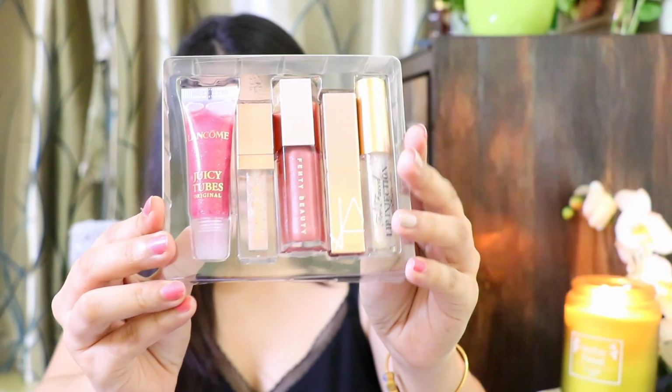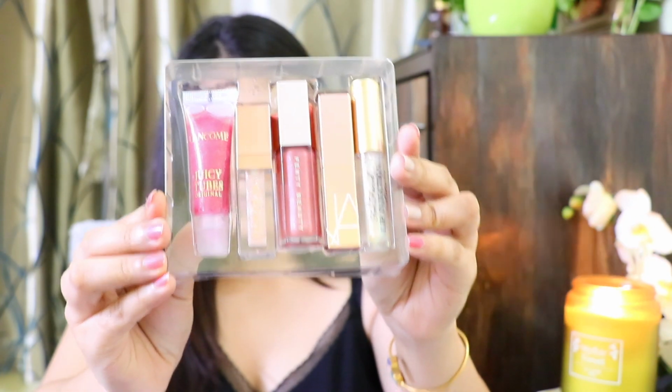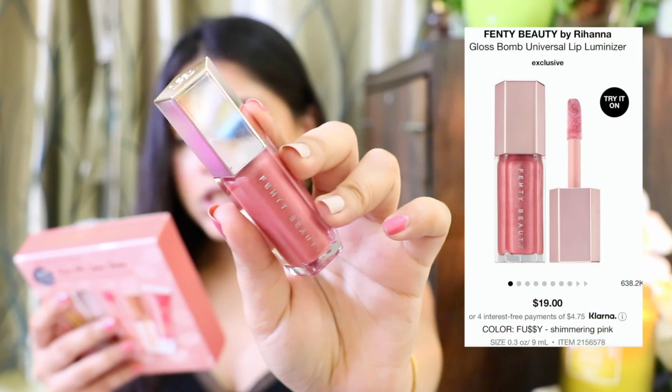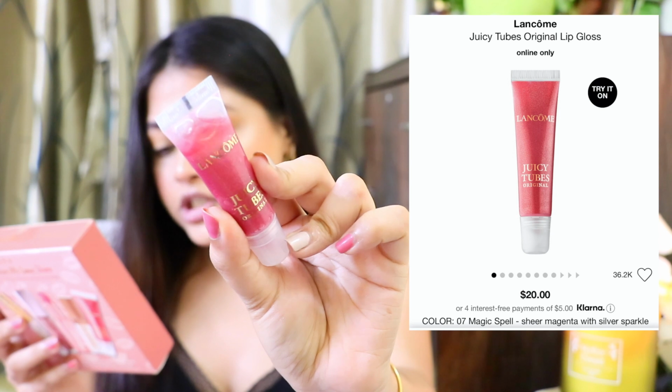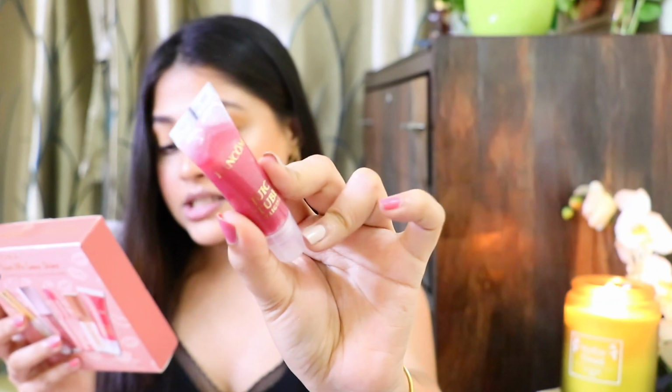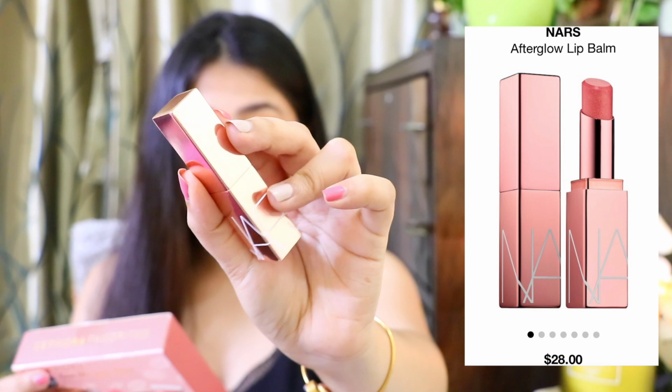So these are all the products that you get in the package. I'll definitely swatch every item from here. Now 2 of the products are full size and the rest of them are minis, but not like minis, they're proper travel size products. It is the Fenty Beauty by Rihanna, in the shade Fussy, and this is a full size product. Then there is Lancome Juicy Tubes Original Lip Gloss in Magic Spell. Then there's the full-size NARS Afterglow Lip Balm in Orgasm, and I died when I saw this packaging.